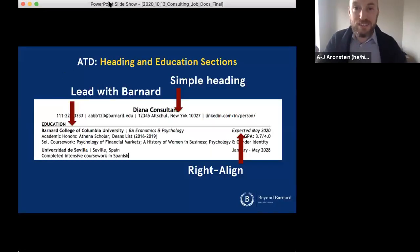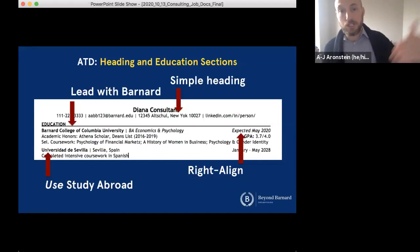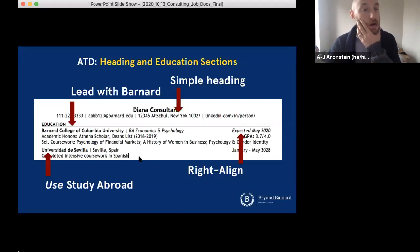Right align your dates. The next is to use study abroad and other educational experiences to help advance a different part of your candidacy. Some people ask me, should I have study abroad? I think yes, it's a great chance for you to showcase some of your language abilities. If you did a summer course in coding, put it up there in education. Show where you developed a particular skill that's going to be helpful. Use your other educational endeavors to help fill out your profile.